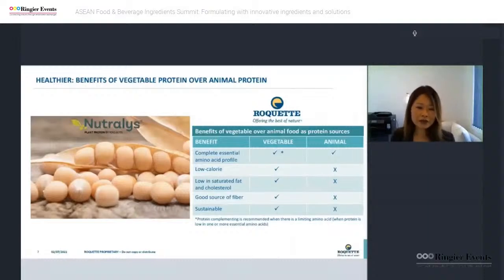So looking at health benefits, we can say that vegetable proteins are healthier than animal sources. They can offer a complete essential amino acid profile, and where certain vegetable proteins may lack in some amino acids, you can blend different vegetable proteins together to get the perfect amino acid score. Vegetable proteins are low in calorie and saturated fat and cholesterol. They also provide a good source of fiber and are sustainably produced.